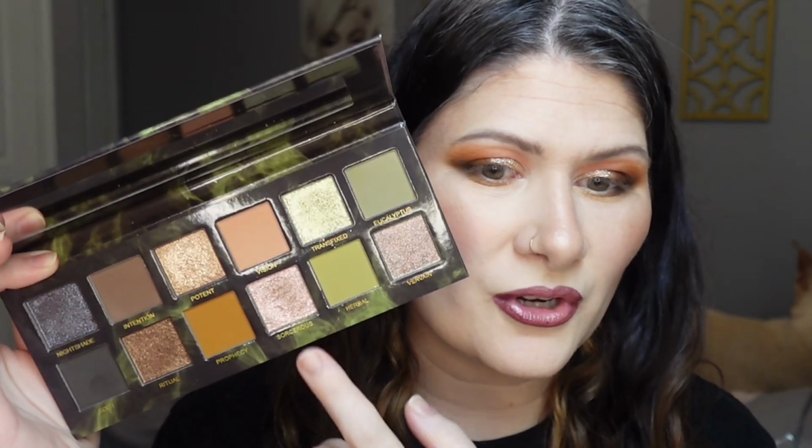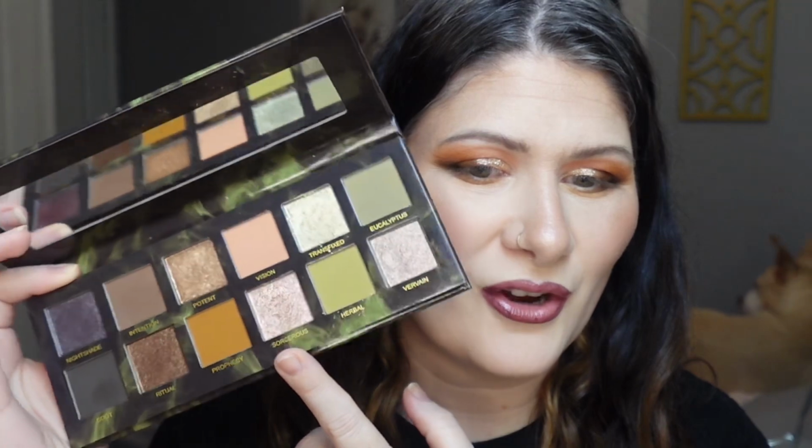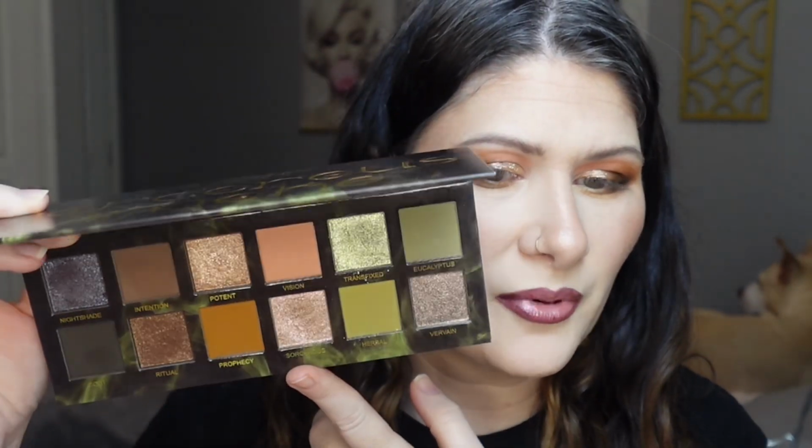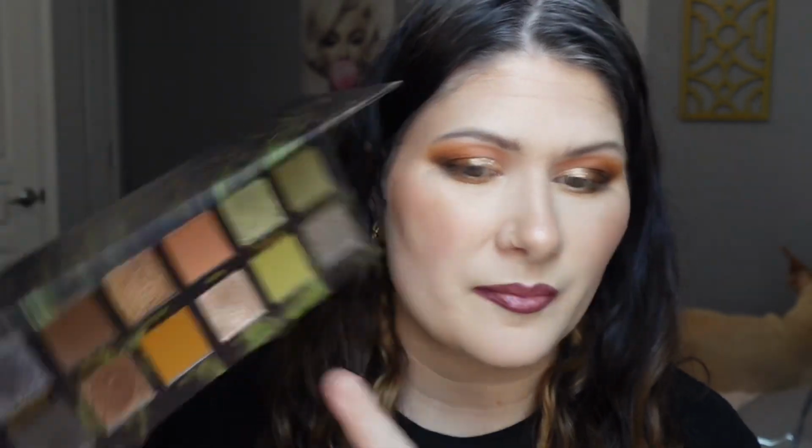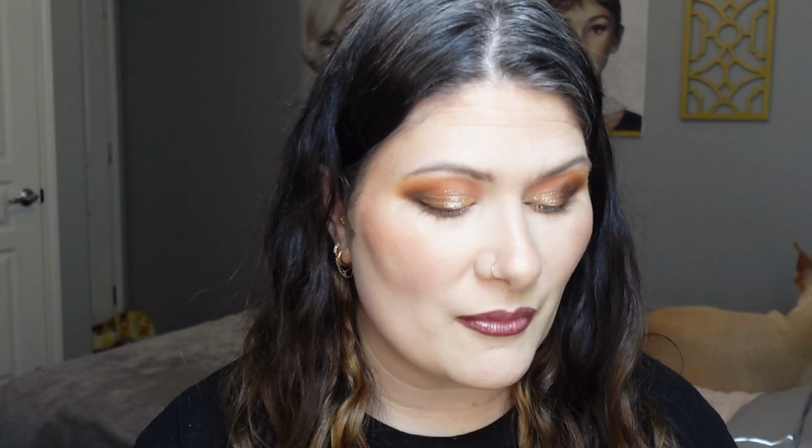Okay, so for the inner corner, I decided I'm going to go in with this shade right here called Sorcerous. It's this really pretty multi-chrome that has a pink, a purple, a champagne-y flip to it. So I'm going to go ahead and pick that up with my Singe Beauty EO1 brush. I am going to spray it with my MAC Fix Plus per usual, and I'm just going to pop this into my inner corner and we can finish up this look.